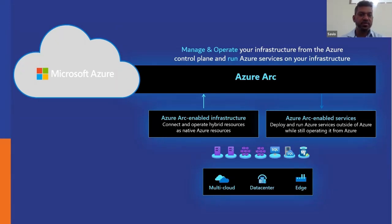So this is what Azure Arc looks like at a very high level architecture. Basically it is divided into two parts. You have the Azure Arc enabled infrastructure that you can protect, and then you have the Azure Arc enabled services. What it is doing basically is helping you connect not just Azure resources, but also on-premises resources and operate those hybrid resources from the same Azure console.